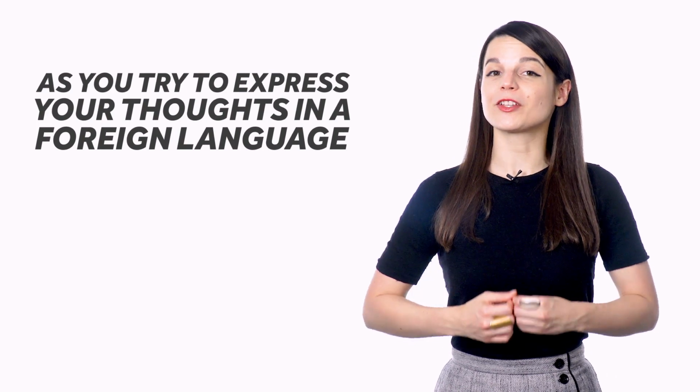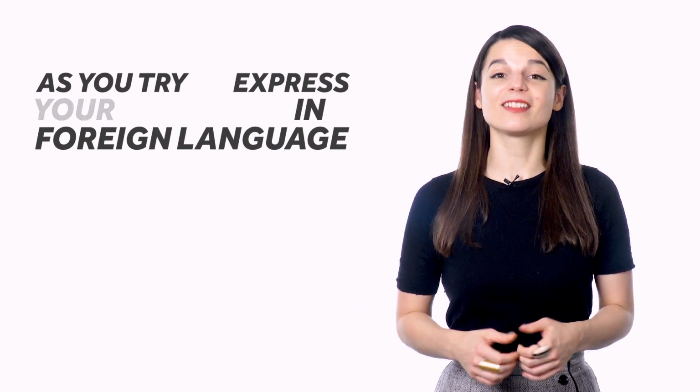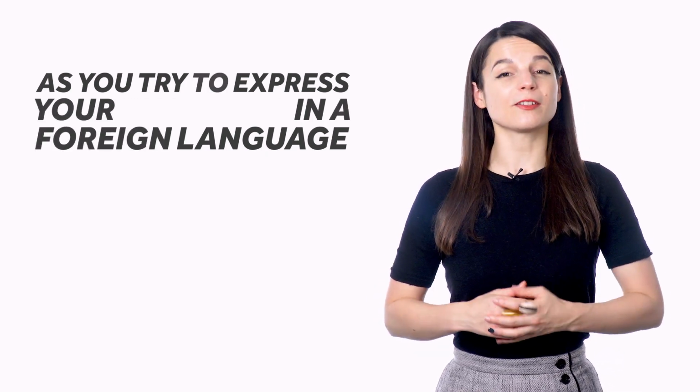As you try to express your thoughts in a foreign language, you might find gaps in your vocabulary. This is a good thing. Filling in these gaps is what will build your skills and increase your ability in the language. If you're not sure how to correct your own journal entries, you might want to try finding a site online which will allow you to upload writing and have it corrected by native speakers.